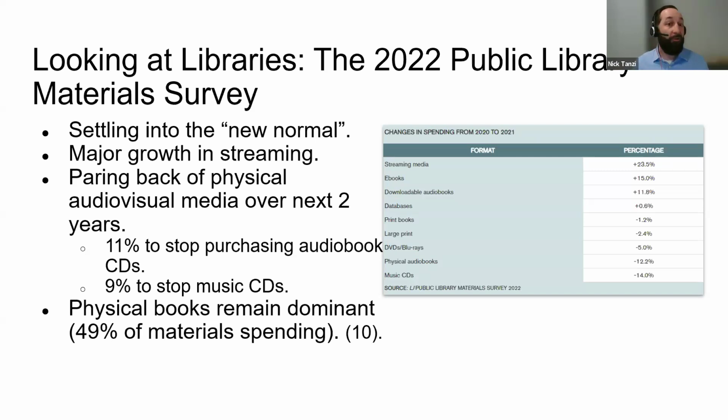And then without a doubt, physical books remain the key expenditure with regards to materials for libraries. 49%, almost half of the money we spend on materials is still on print books. So you can see where the areas of growth are: streaming media, ebooks, and audiobooks. And audiobooks really has seen quite a bit of growth even more recently. And we see the areas of contraction, anything on CD, but in particular music, in particular physical audiobooks.